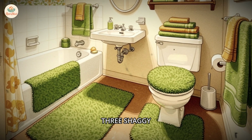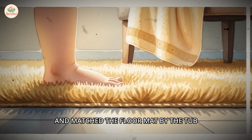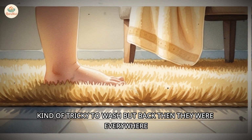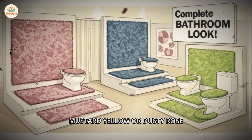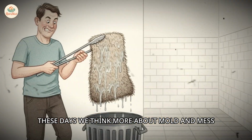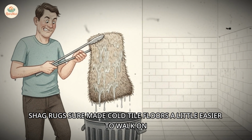3. Shaggy bathroom rugs. Thick, fuzzy rugs that wrapped around the toilet base and matched the floor. Mat by the tub, soft, warm, kind of tricky to wash. But back then, they were everywhere. They came in avocado green, mustard yellow, or dusty rose, just like the rest of the house. These days, we think more about mold and mess, but those old shag rugs sure made cold tile floors a little easier to walk on.